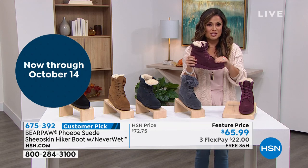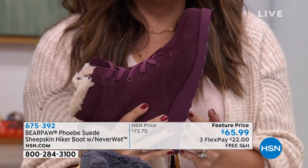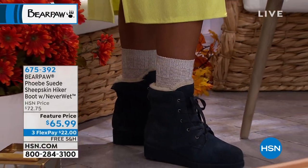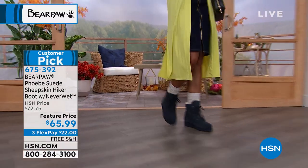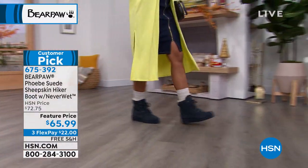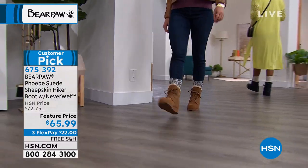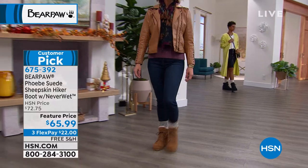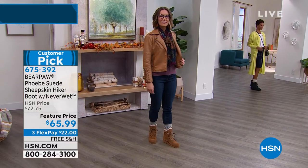You know that genuine suede is protected with the Never Wet technology. Lots of traction. You will absolutely wear these on the winteriest of winter days. You don't have to worry about that. You've got a rubberized bottom here. So you feel good, you look good, right? You do. And, you know, even though I'm saying this, the true utilitarian heavy hiker boots, this is not that. It has that look to it, but it's definitely a boot because it has that all-day comfort.